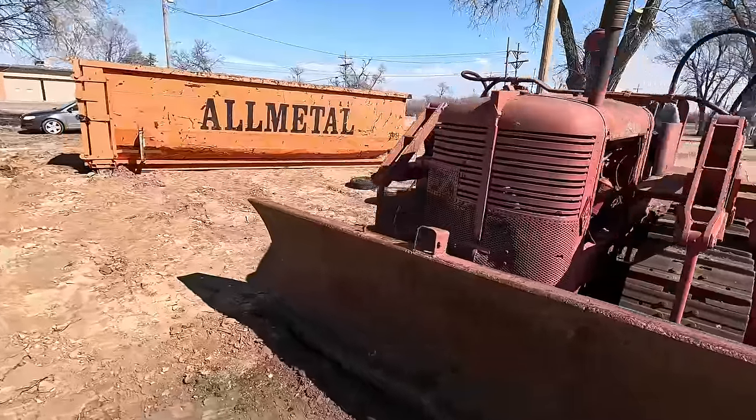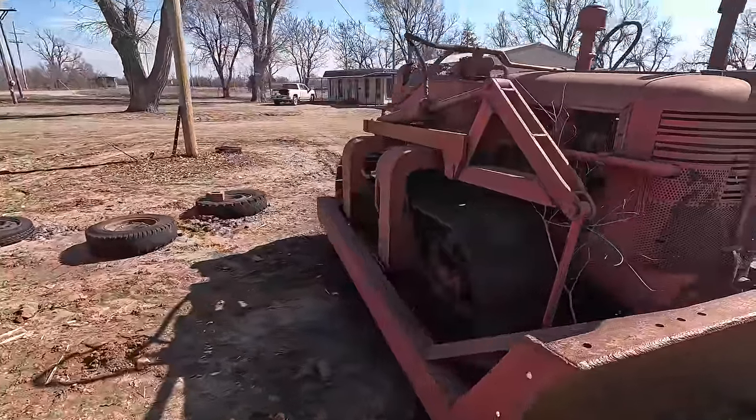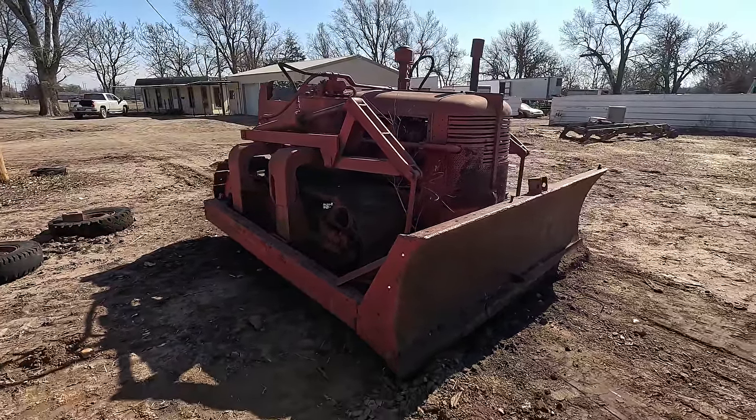I scrapped out some big dozers like this a while back, about a year and a half ago. So I guess this will give everybody a chance to put their money where their mouth is, because they all told me I was absolutely crazy for crushing those things. So right here's their opportunity to save them.